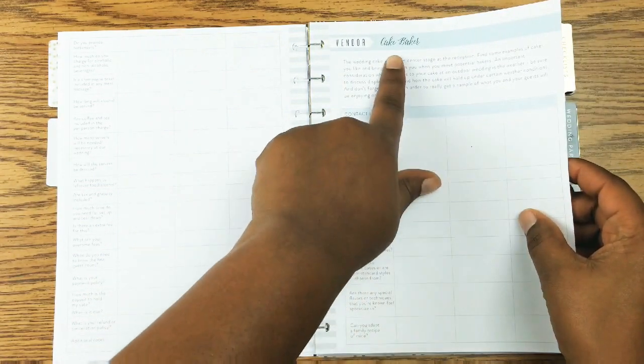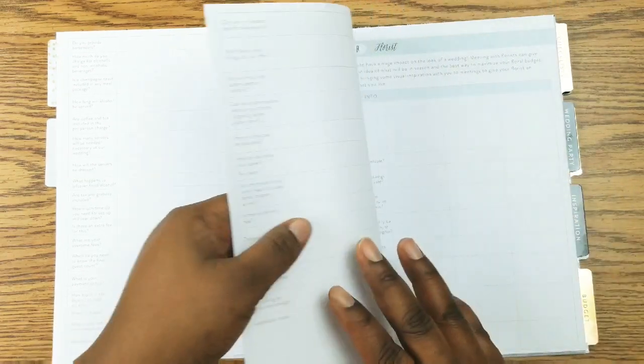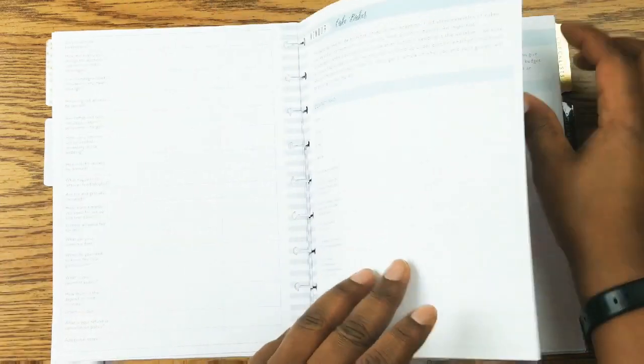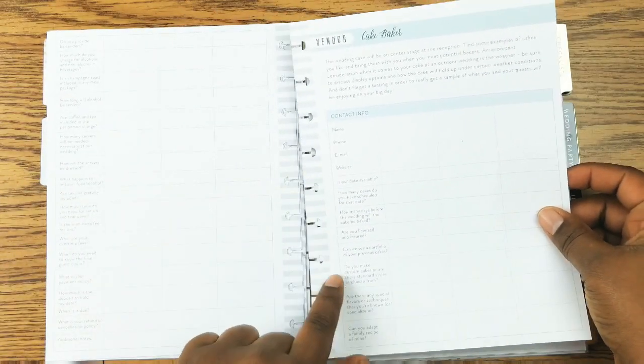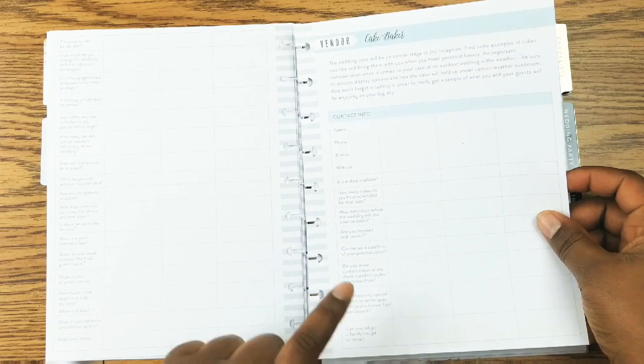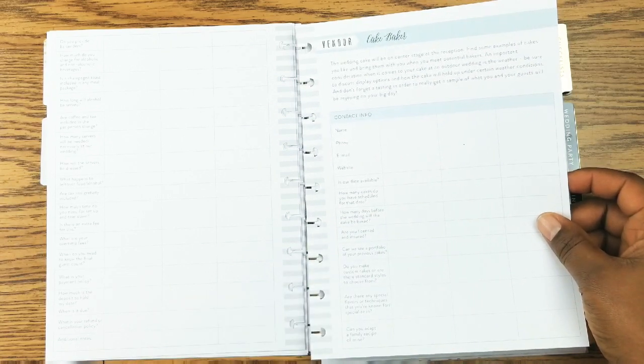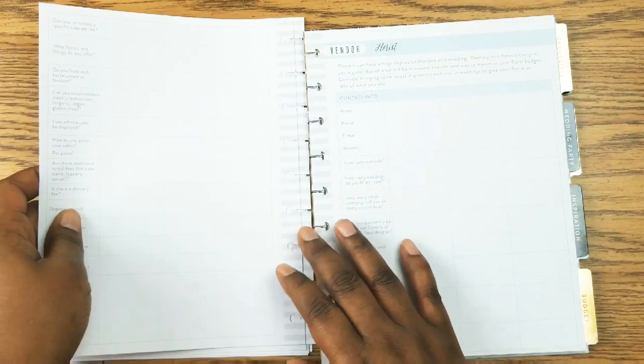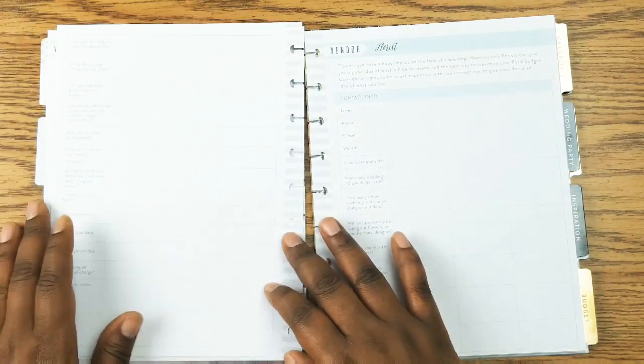More questions, but this time the vendor is the cake baker. And there are questions pertaining to that. Not a lot. Well, it's just cake. Custom styles, family recipe. Are they licensed and insured? How many days before the wedding will the cake be baked? You do not want a stale cake.